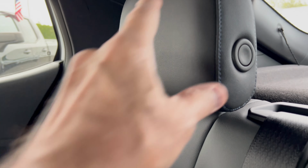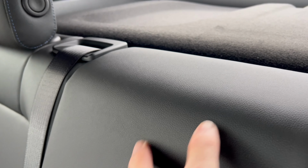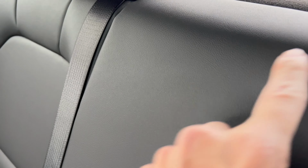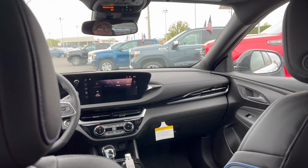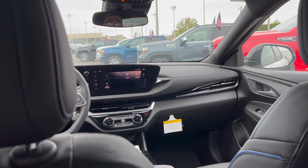Now up here we got a headrest with the Santorini blue cross stitch. Again, nice soft material, but no armrest, and that's a problem. I need an armrest in this vehicle, but overall, as far as comfort, it's not bad back here. Pretty comfortable, and I got enough room.